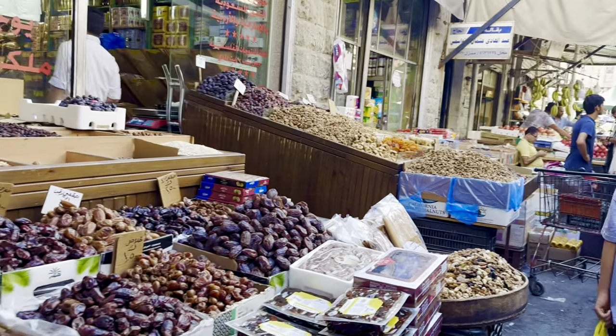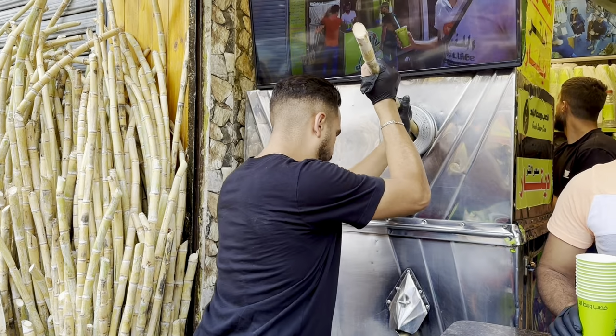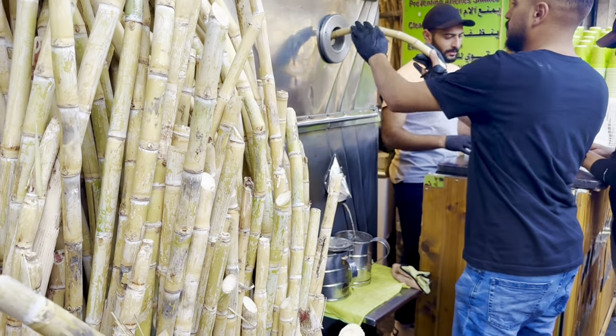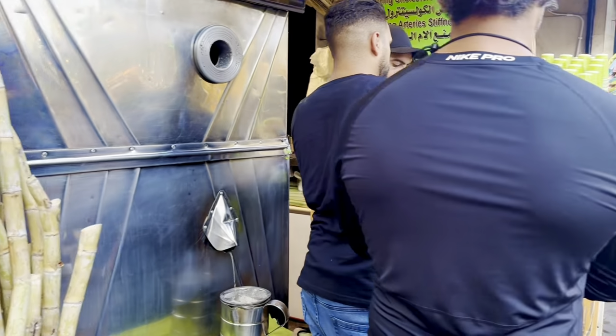We walked through the downtown market and then stopped and had a couple different drinks along the way. This one is the sugar cane juice that they make, as you can see. Then we also had some fruit smoothies and a couple other things.